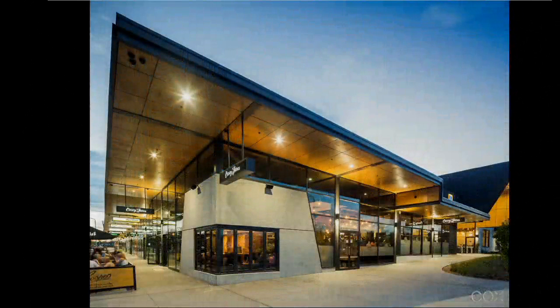Then we also do retail architecture. One of our major clients is QIC in the Canberra Centre. That's their asset, so we're constantly doing tenancy work for the different shops that are coming and going. Not the fit-out work itself necessarily, but helping QIC with the leasing arrangements and tenancy plans.